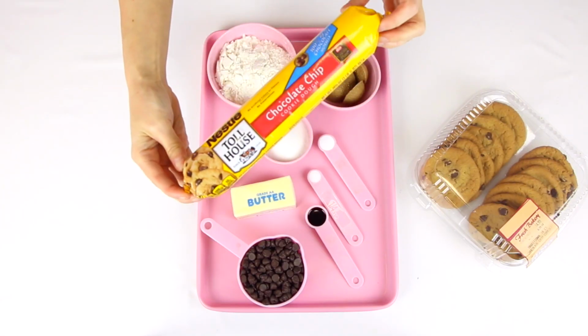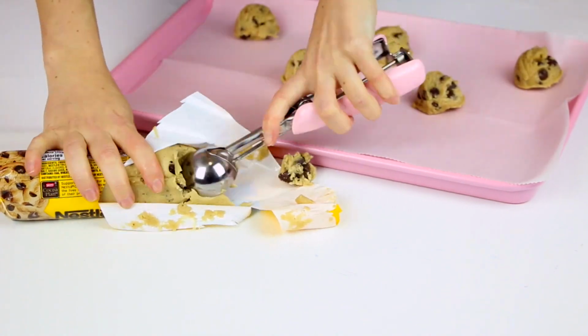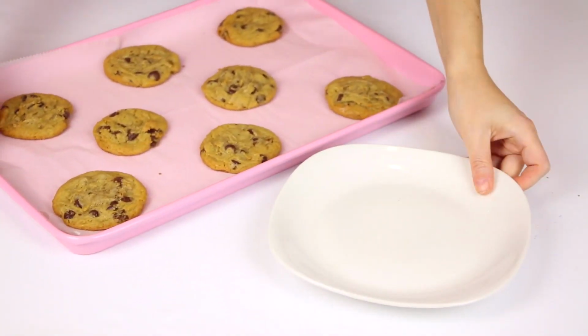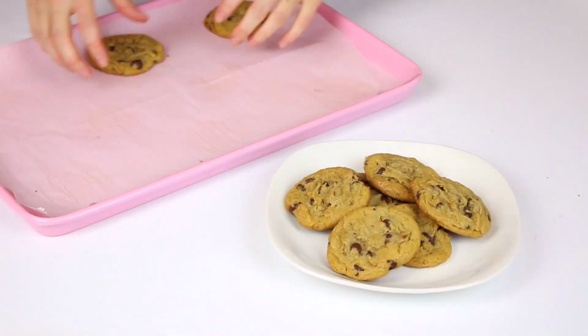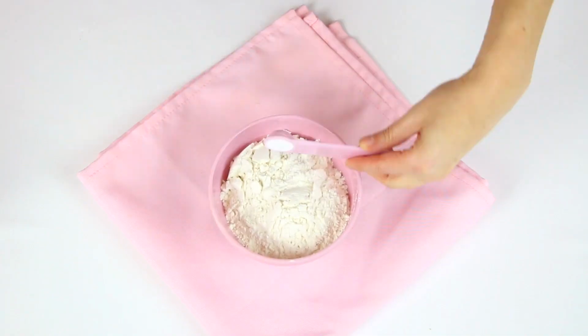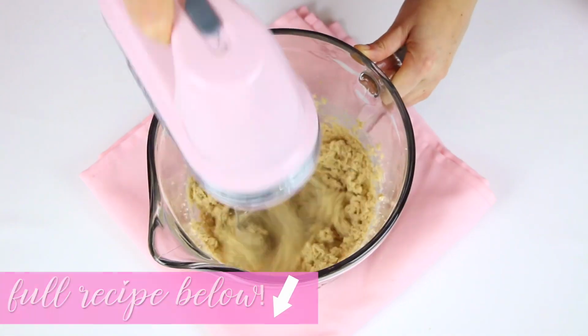The refrigerated cookie dough is seriously so easy. The dough is already prepared, so you just scoop it into little balls right onto a baking sheet and then bake it, and they come out so perfect looking and delicious. Then for cleanup, all you have to do is throw away the wrapper and clean up the pan, and that's pretty much it. From scratch definitely takes the most time and has the most cleanup, but in my opinion, it's definitely worth the taste payoff.